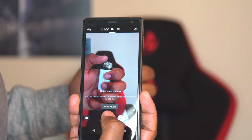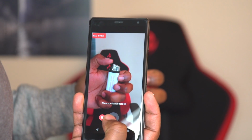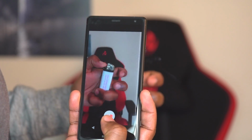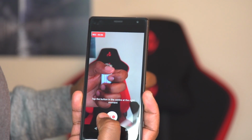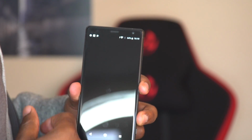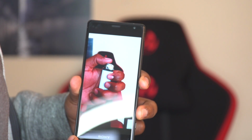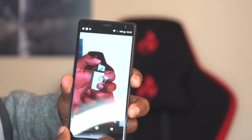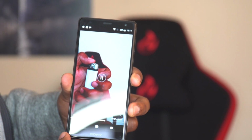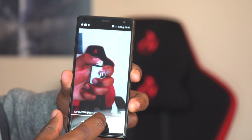There's a different implementation on the XZ2, so it means you have a little box and you set that up, and then any action that happens within there, you have to press a button to try and capture it within that motion. It's not as easy to capture moments, and I think there is a better implementation in the S9, but the quality on the XZ2 is second to none as far as smartphone slow-mo goes. So yeah, check out my page on Instagram.